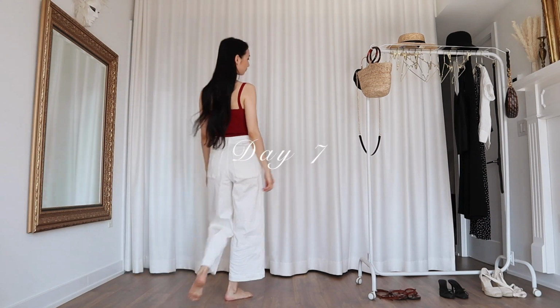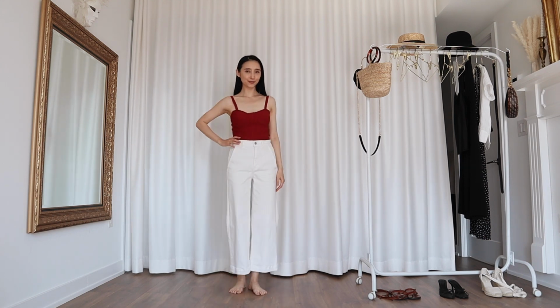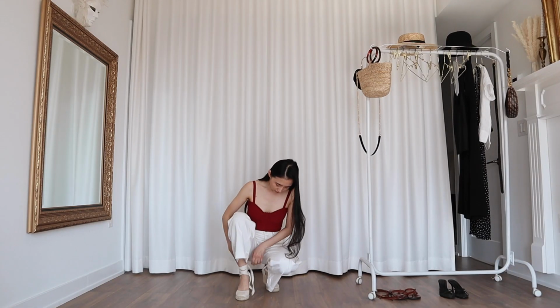Day 7. I washed my hair, so I'm in the mood for dressing up again. I put on a red knit tank top and a pair of white wide-leg jeans. While someone's getting festive, I'm pairing this with my Espadrilles, my new favorite shoes.